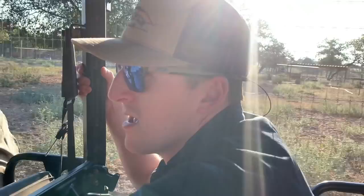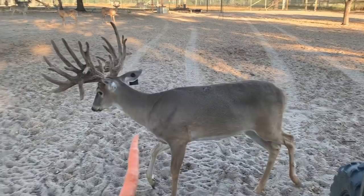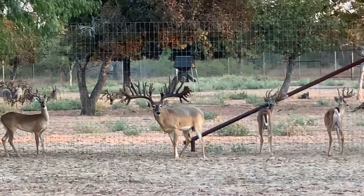All right, so we're at Blackjack Whitetail's right now, just outside of San Antonio, the south of San Antonio, home of Blackjack, and that little shot right there, you can't see him very good, but we'll show him to you real good here in a second. We're going on a pen tour now. So there's Michael and John and Robert and David. That's a two-year-old right there. It's a big two-year-old. There he is, Blackjack.